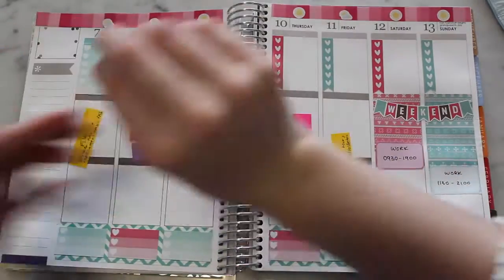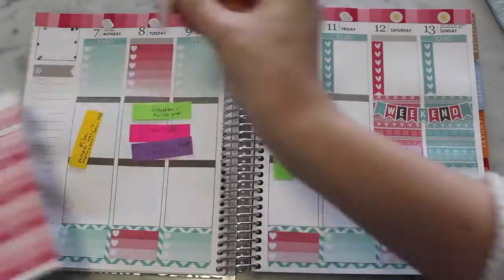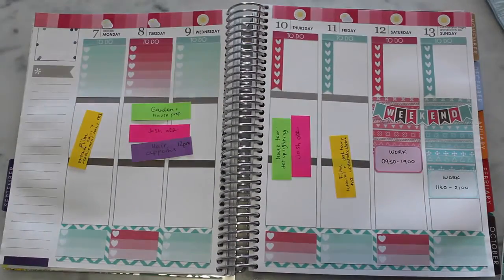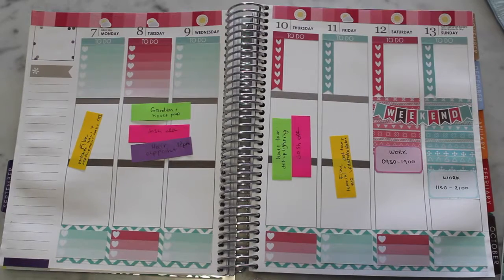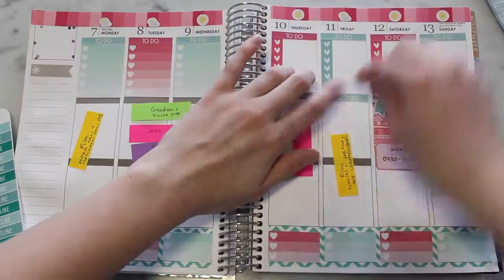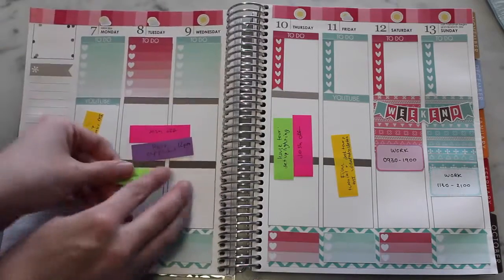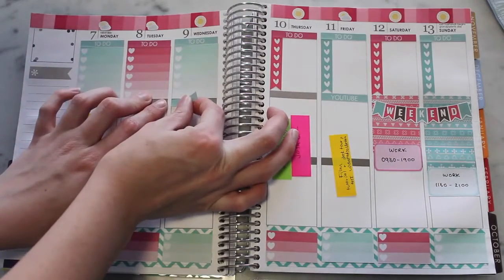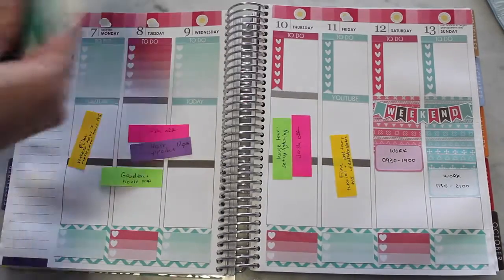There we go. There we go. And then on these 2 days, I'm going to have YouTube up the top because they're my filming days. So take my YouTube sheet. For the rest of them, I'll use Today stickers. I like how the weekend banner actually frees me up from using too many of these header stickers.